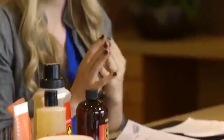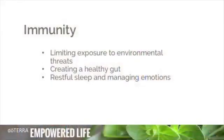With immunity, there's basically 3 main factors that I have found contribute to a healthy immune system or an unhealthy immune system. The first is limiting exposure to environmental threats and toxins that are surrounding the house or at school or at church or at nursery or wherever they are. I can't really control what's at school and outside of my home, but I can control what's in my home. And so one of the very first things that I realized was how toxic cleaners are and how toxic candles are that you burn in your home.